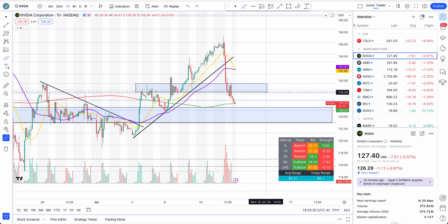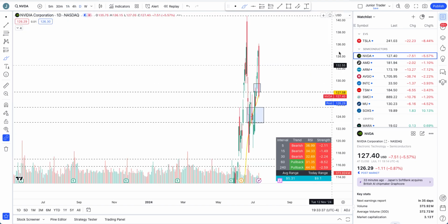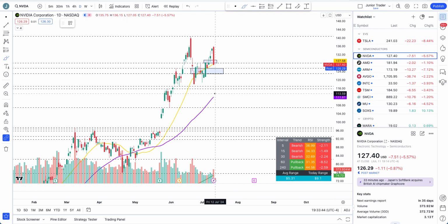So let's say we don't even get above 128 and 16 cents and we are very weak, and we just fizzle down and lose the 200 hours moving average, eventually get into this blue box and start to lose that. Guys, 123 is a possibility tomorrow. And if we lose that also, guys, then things are looking very bad for Nvidia.